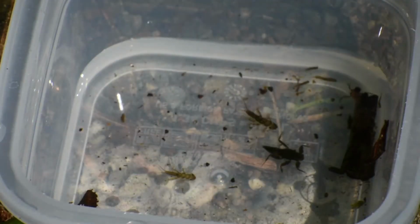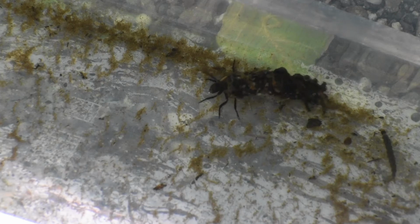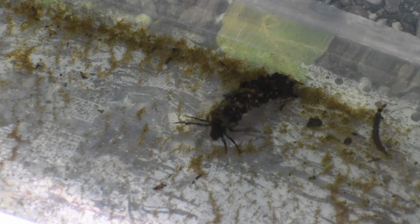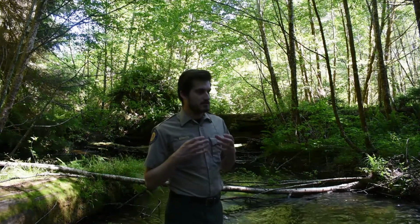Part of the reason that macroinvertebrates are so helpful is they have a relatively short lifespan. So we're able to see any change in an environment relatively quickly and how that affects generations of this organism. So if there's any change in this ecosystem, we're able to take a look at the organisms living here, and the species that live here will shift pretty rapidly if there's a big change in the environment.